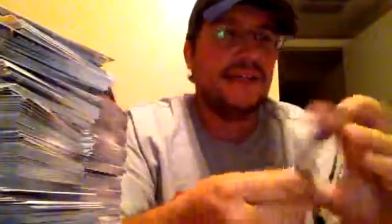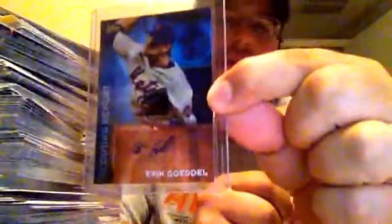Next, we got an Eric Goodell autograph that went to the New York Mets. And we'll go up the ladder to Miguel Almonte of the Royals. How about Justin Verlander of the Tigers? Scouting report relic. And moving on up. So we're going to pin this one on Boston here. Dustin Pedroia of the Red Sox.